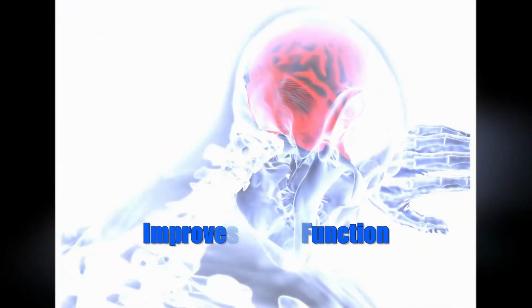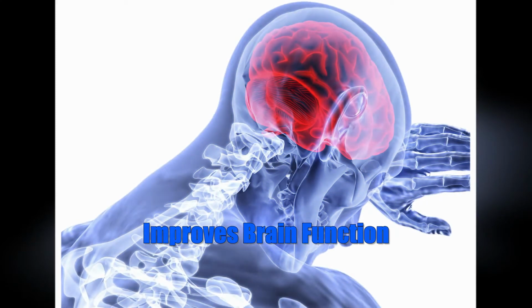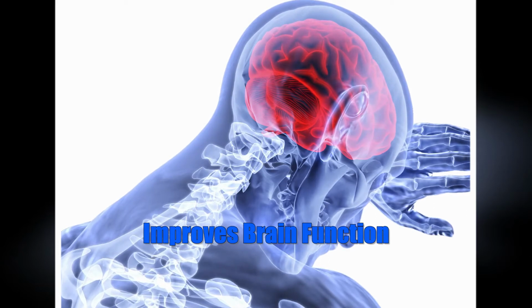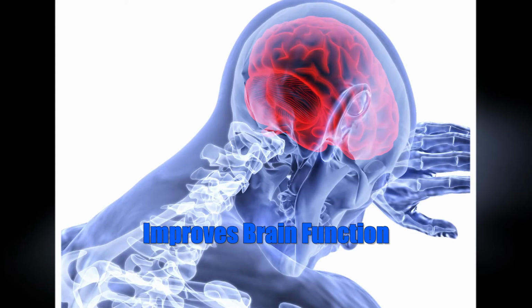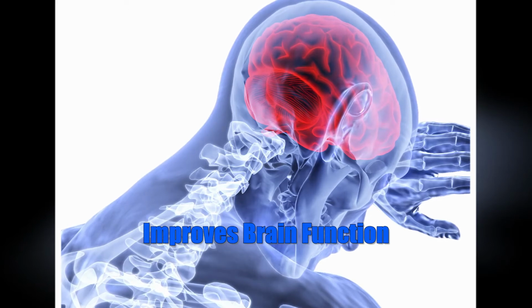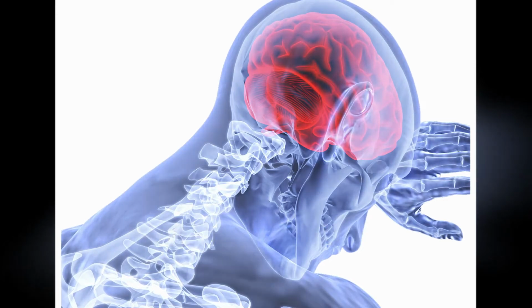Improves brain function. Your liver breaks down the MCTs in coconut oil and turns them into ketones. Ketones can act as an alternative energy source for your brain. It has been suggested that using coconut oil as a source of MCTs will increase the production of ketones and in turn can have major benefits for brain disorders, including epilepsy and Alzheimer's.